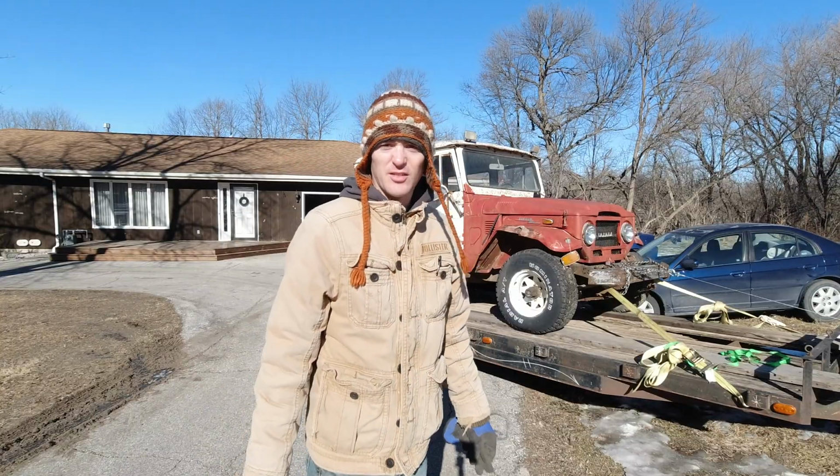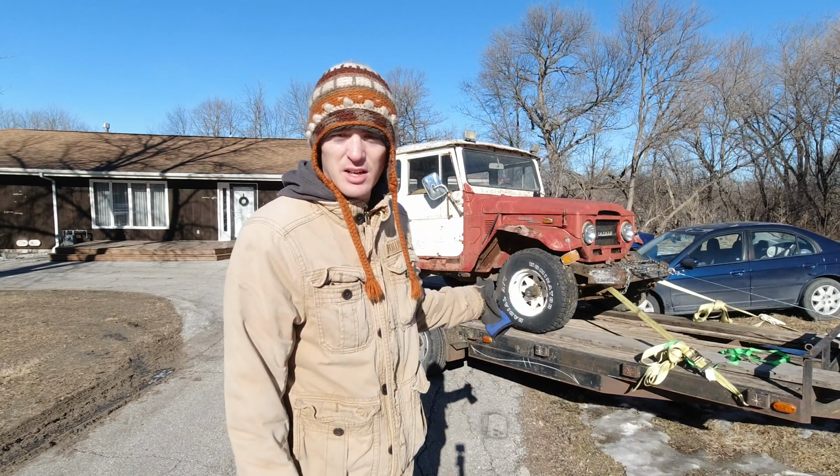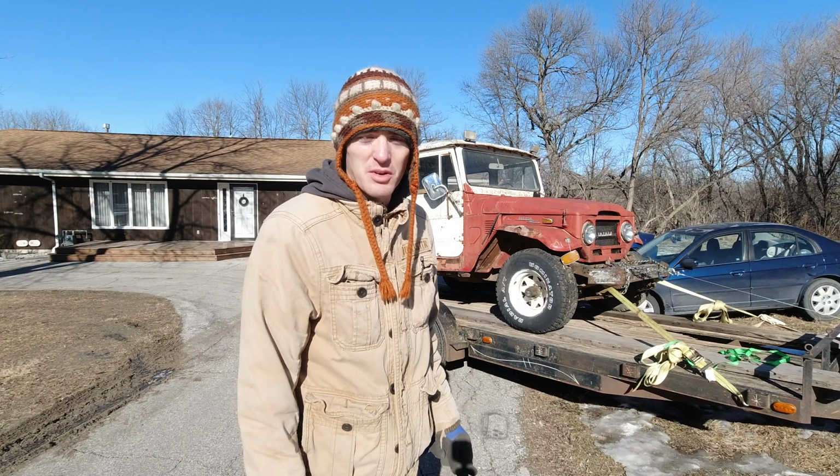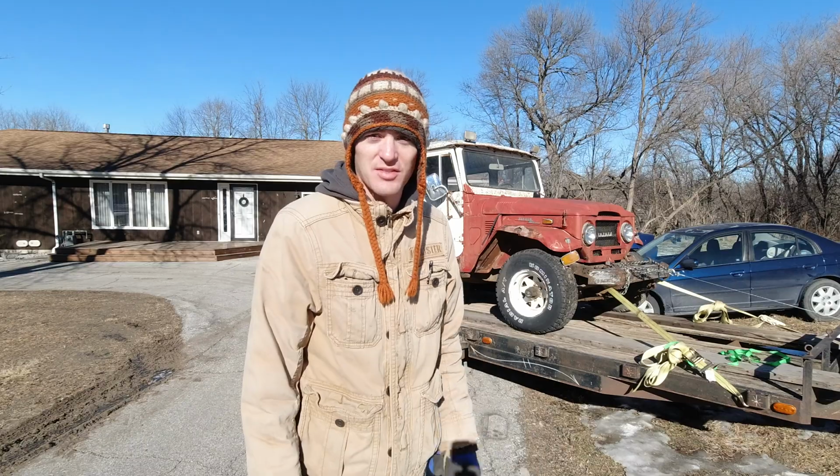Alright, well, it's cold out today. It's like 10 degrees right now, so I decided to get this off the trailer and into the garage where it's easier to work on. I just don't want to have to deal with it in the cold right now, so let's get this off the trailer.